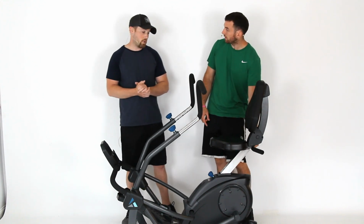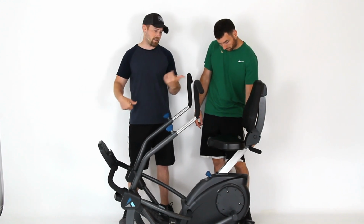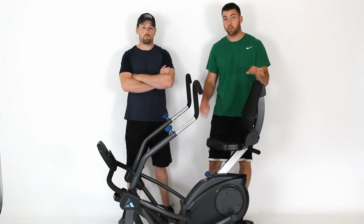Resistance knob, did you say that already? It has a resistance knob. It's kind of like a bicycle when you turn up the gears. It's on the back side. We'll show that at the end too. From 1 to 13. Yep. 13 is plenty of resistance, I think.